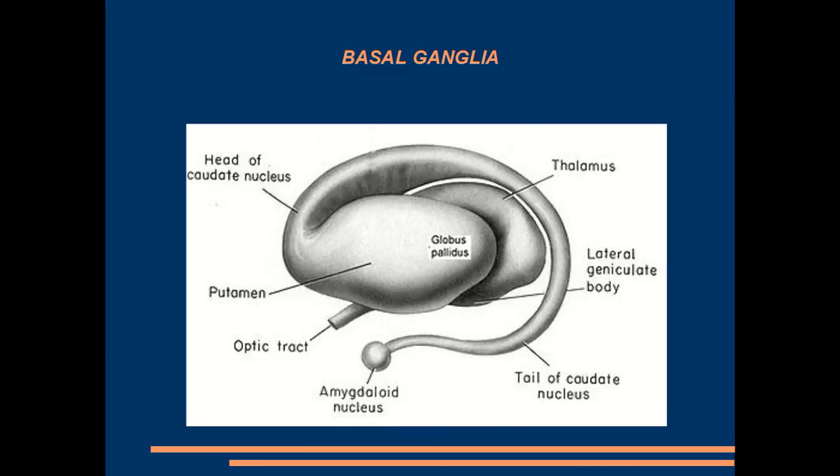And next part is basal ganglia. Basal ganglia is the group of large nuclei that partially surround the thalamus. These nuclei are important in control of movement, such as bicycling and typing. The red nucleus and substantia nigra of the midbrain have connections with basal ganglia.